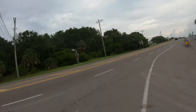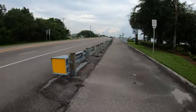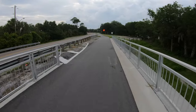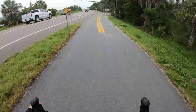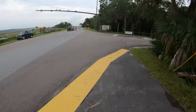Now what? I guess I'm gonna head to the Huguenot Park. And now I have my own dedicated bike path. I already changed my mind. I'm just gonna head to Alamacani Boat Ramp. Here you go. Huguenot Park.